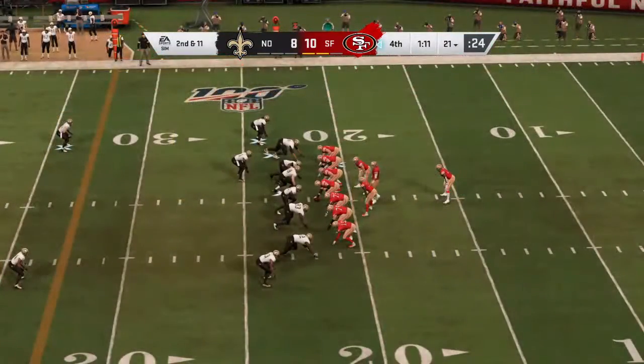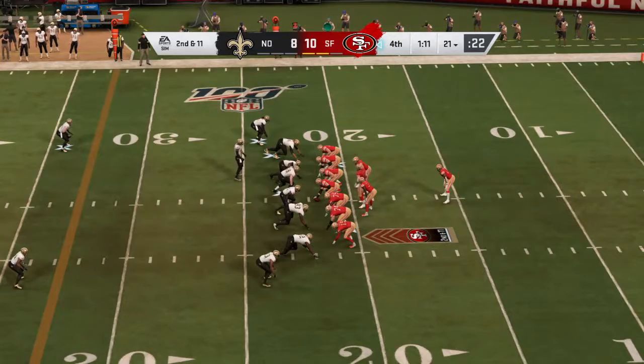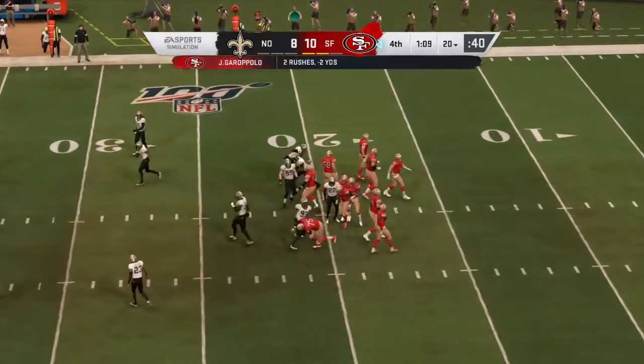Here we go, here we go, here we go. 180! We ain't giving up nothing today. Check 43. Ahead.